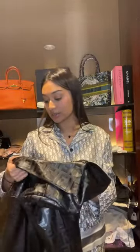Now, it is a size small, and I'll pop it on for you. Let me see what it's made of. It is a leather jacket, guys, so it's going to keep you nice and warm for the winter. So let me pop it on for you. Jen, it's a size small. Best Fendi ready to wear you have had in. Joanna, it's a massive compliment. Thank you so much. Okay, let's pop her on.